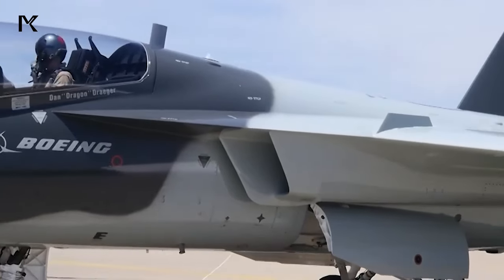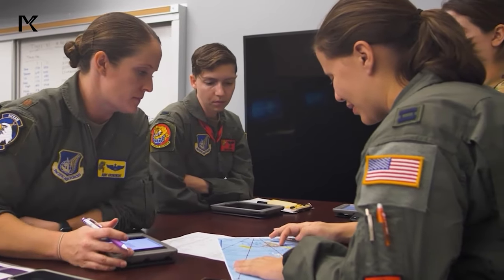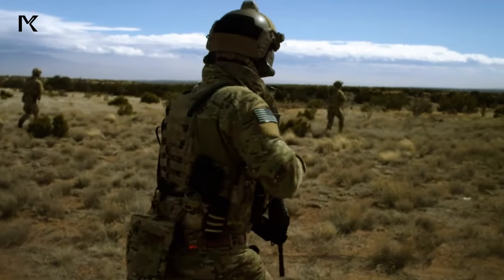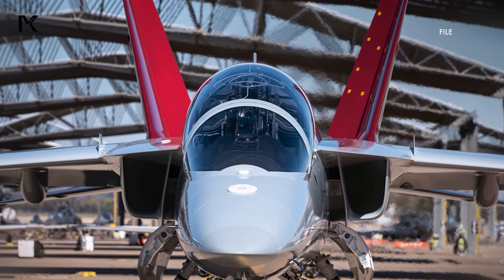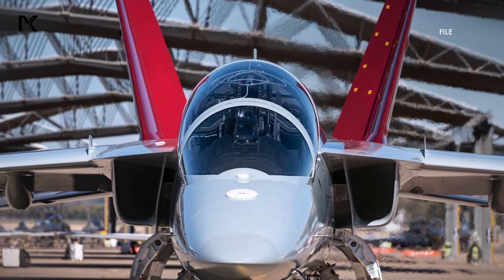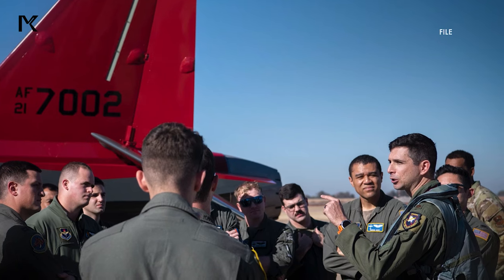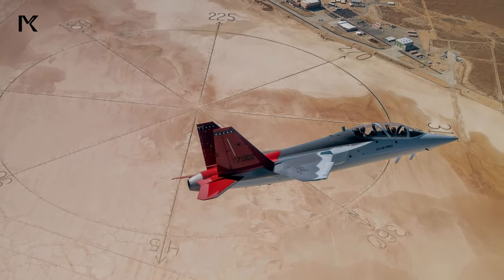Beyond its primary training role, the T-7, a Red Hawk, exhibits inherent multi-role capabilities, enabling adaptation to various mission requirements. Configurable for light attack, reconnaissance, and other operational roles, it serves as a versatile asset for air forces seeking cost-effective solutions across mission types.